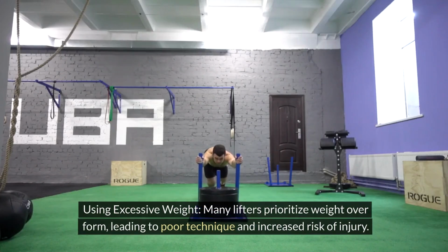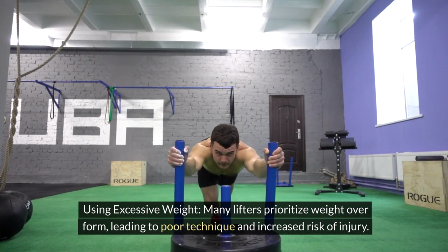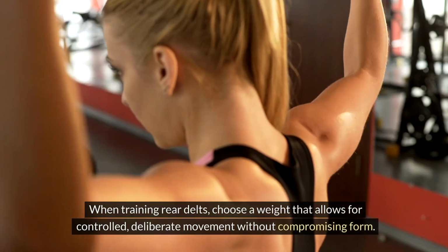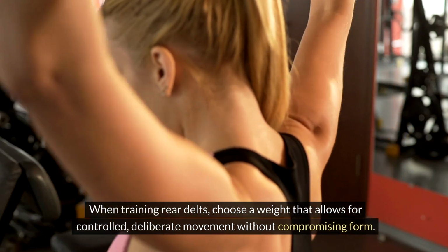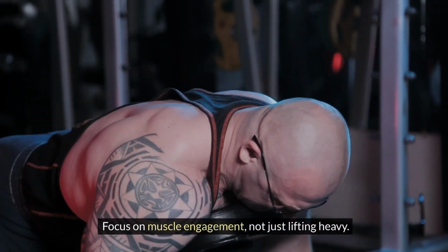Using excessive weight. Many lifters prioritize weight over form, leading to poor technique and increased risk of injury. When training rear delts, choose a weight that allows for controlled, deliberate movement without compromising form. Focus on muscle engagement, not just lifting heavy.